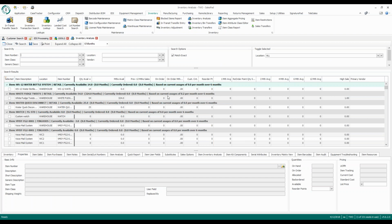What this built-in report allows us to do is look at a specified number of months. I've picked the last 6 months, but if you wanted to look at the last year or the last month, you can choose that. This is showing us the averages over the last amount of months that you've picked.